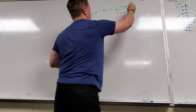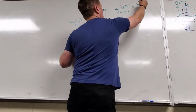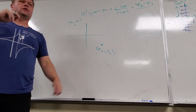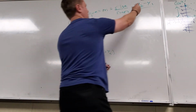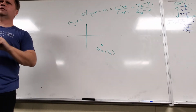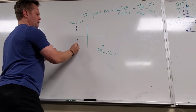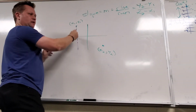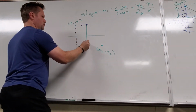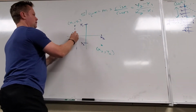So what would the rise be? It would be how different are the y values? Y1. And then how different are the x values? So watch, you guys help me out. How different is this? How much is this? Wouldn't that be the difference in the y values? Right, what's this? This is y1. What's this one? This is y2. Right? And then this is x2, and this is x1.